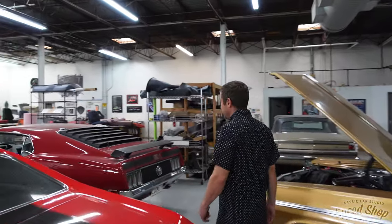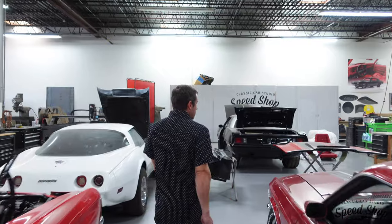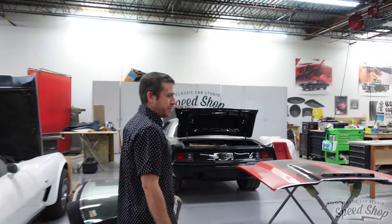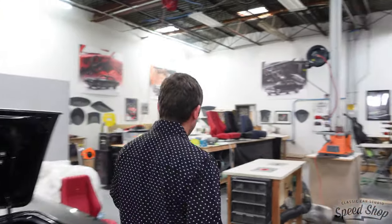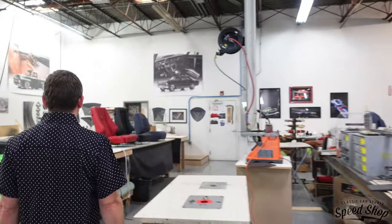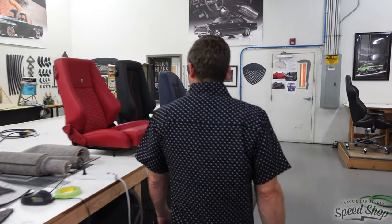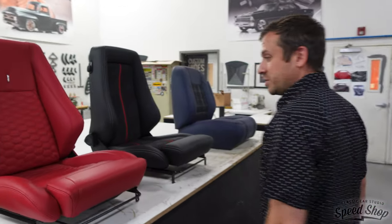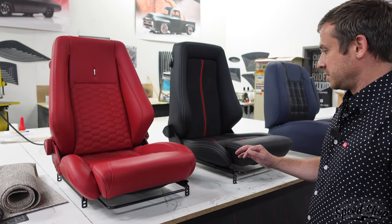Come on over to the interior shop, wrap it up with a few seats. A lot of people don't know we do interiors in-house, but we do all of our interiors in-house. We do all of our paint and body work, sheet metal, fab, electrical, mechanical. We do everything in-house. We don't have a machine shop, but Molly and Laura in the interior shop have been doing some awesome stuff. So here's a few different seats that they were doing.